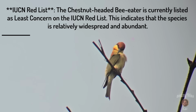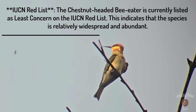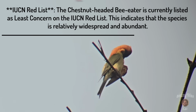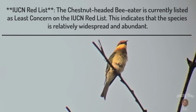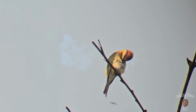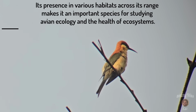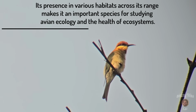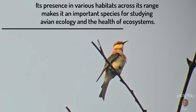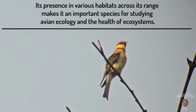IUCN Red List. The chestnut-headed bee-eater is currently listed as least concern on the IUCN Red List. This indicates that the species is relatively widespread and abundant. Its presence in various habitats across its range makes it an important species for studying avian ecology and the health of ecosystems.